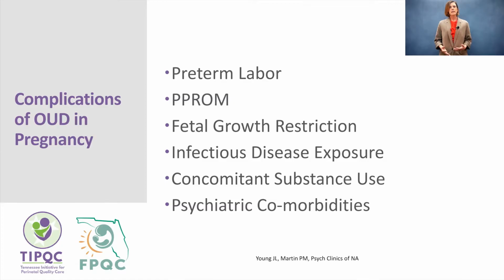Access to MAT, or medication-assisted treatment, can be the key to stopping this cycle. While many of these pregnancy complications, such as preterm labor, are more related to active substance use disorder, some theorize that chronic opioid exposure itself increases the risk of fetal growth restriction.